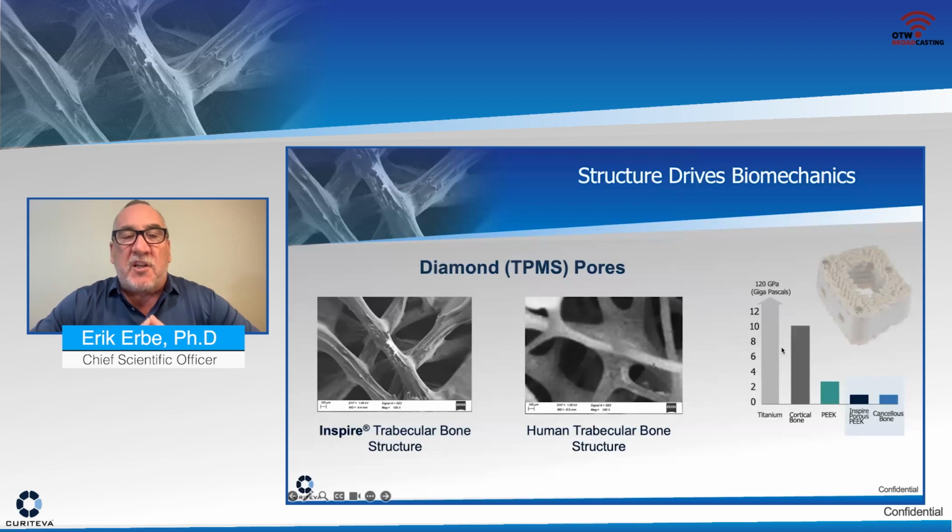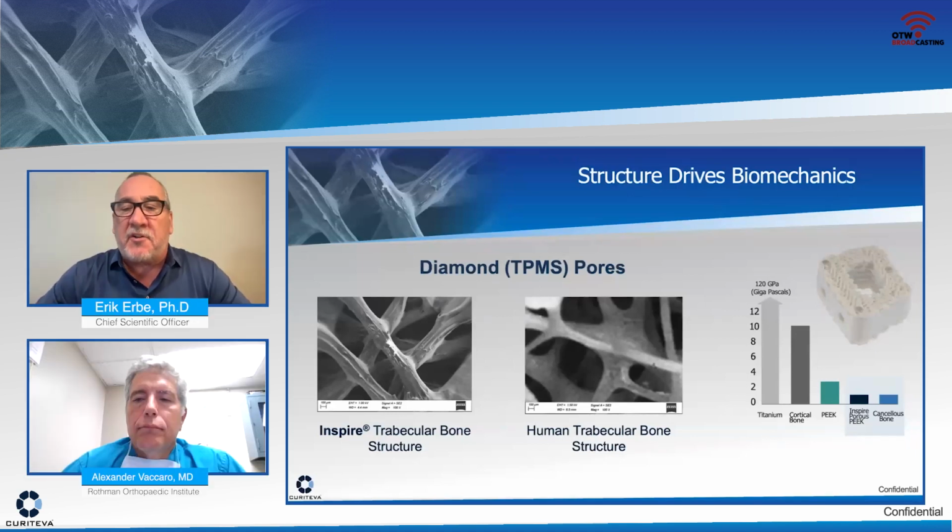And so you see a lot of implants out there that try to target this 1 gigapascal stiffness. Titanium is extremely stiff, and despite putting a bunch of pores in it, it's still a pretty stiff material. So in terms of matching this modulus and the radiolucency and some of these other attributes, perhaps you could comment on thinking about that load sharing and the bone graft itself, the importance of Wolff's law, and actually allowing that bone graft to be loaded physiologically.